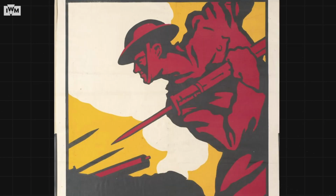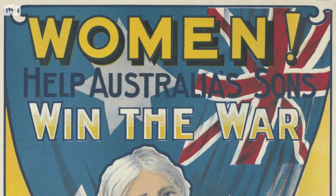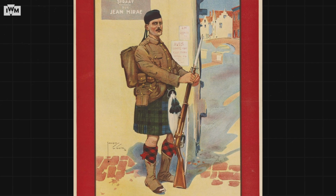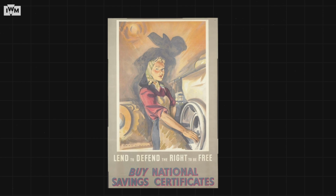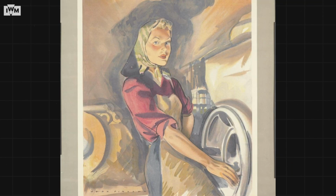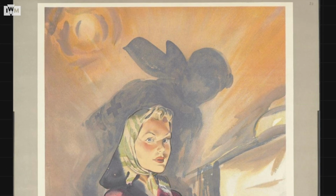These are posters advertising war bonds, public savings schemes that allow ordinary people to chip in for the war effort. As you can see, there are a lot of them in our collection. This one says, "Lend to defend the right to be free," and shows a female factory worker whose shadow takes the form of a Red Cross nurse.